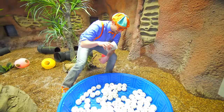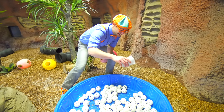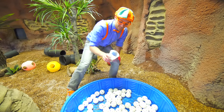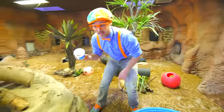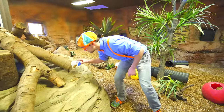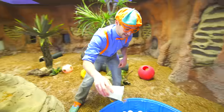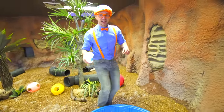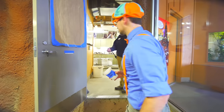Whee! Ooh, this is gonna be fun! Okay. Okay, there's a little bit more. Let's put some right on this ledge. Mmm, those look tasty. Okay, let's just put the rest in here. All right, I think we're ready. Are we all done? Great job, Blippi. Let's let them out. Okay.